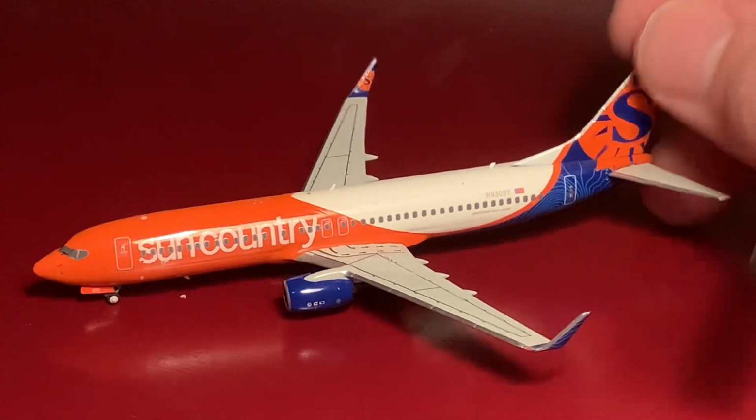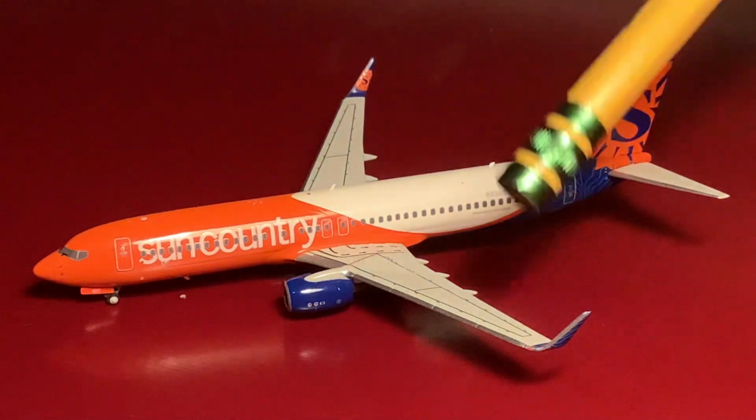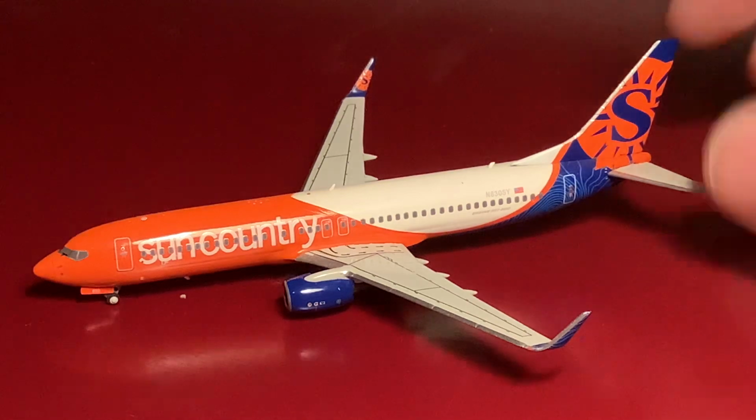I haven't really seen the underside of November 842 Sierra Yankee specifically, and I don't know if I'll take the NG model's modeling accuracy for what that looks like on the bottom.